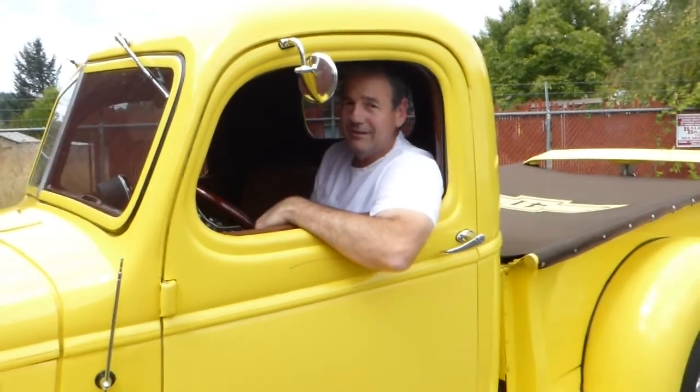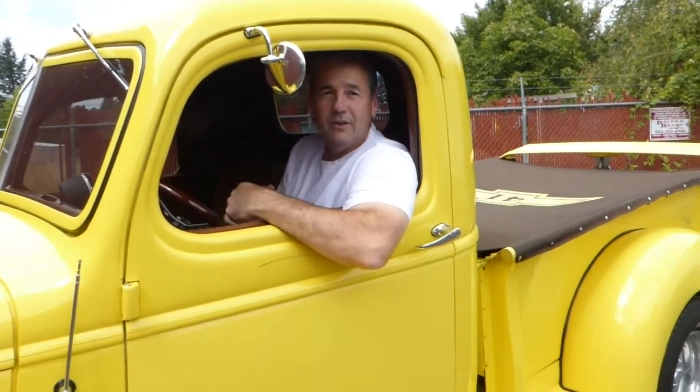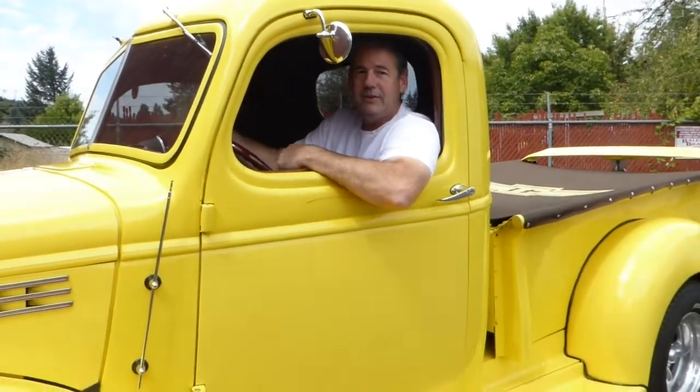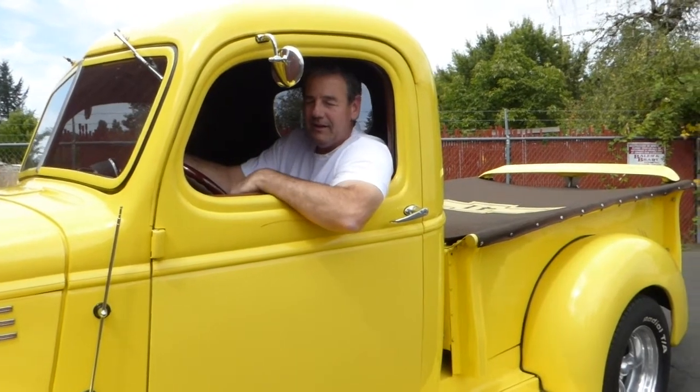This is a truck that you could take to a car show, any kind of a local car show in your area, and you could drive it anywhere you want. It drives very nice. It's a nice truck, and I think you'd enjoy it.